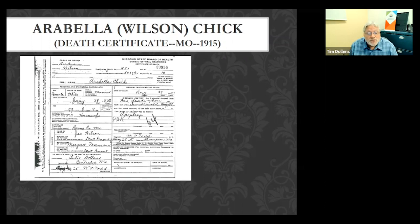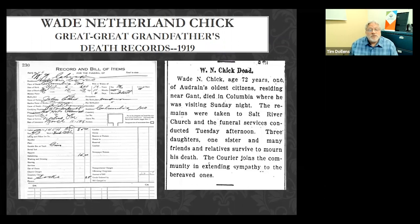But again, death certificates are very important to have in your family history, and they're very typical from 1910 to the present. So this is the funeral home record of Arabella's husband, Wade Netherland Chick. And you see the difference in the book just in 4 years. They've gone to a different type of ledger, a different format. And this one actually asks for the name of the father and the mother.